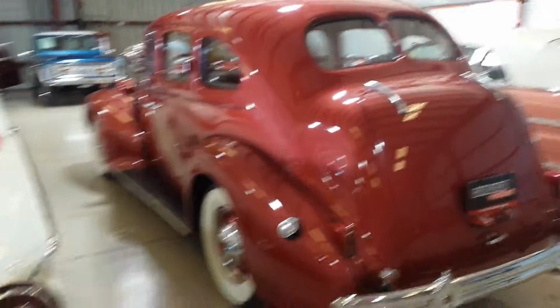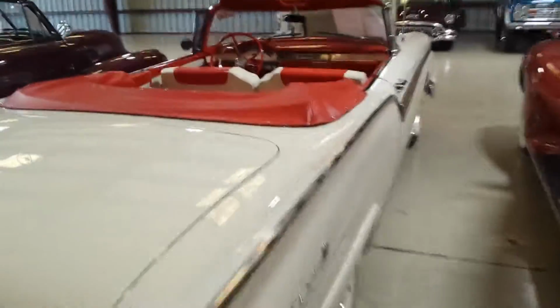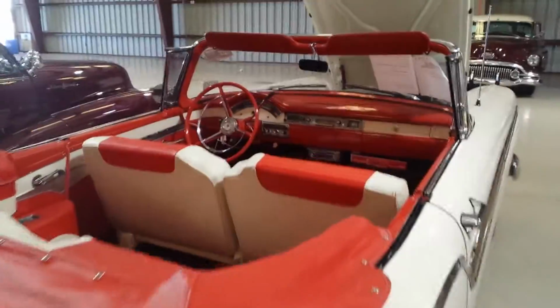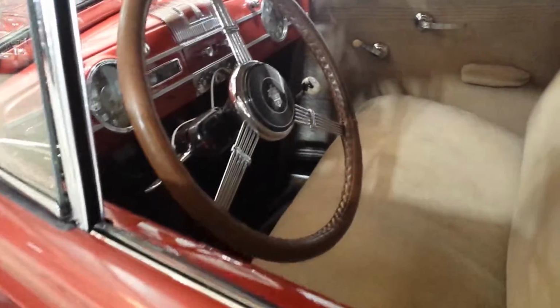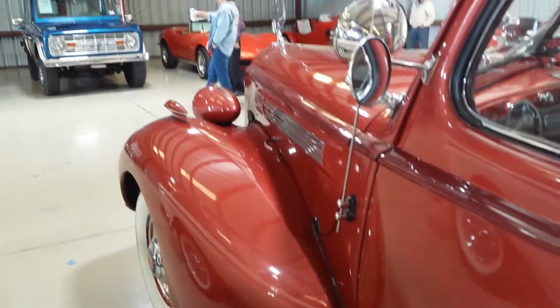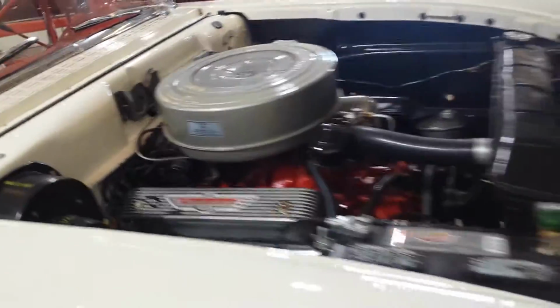Man, what a car, huh? We got a Fairlane over here, '57 Fairlane. I'll try to shoot them both. Save my battery. Banjo steering wheel. Oh, look at that light on there. Oh, I love it. '57 Ford.